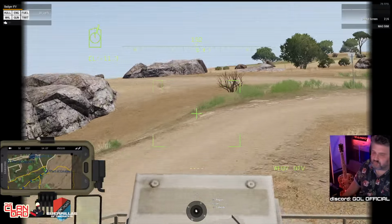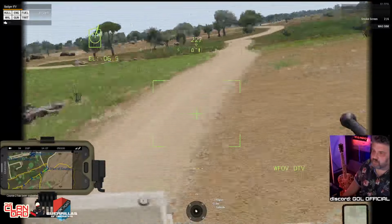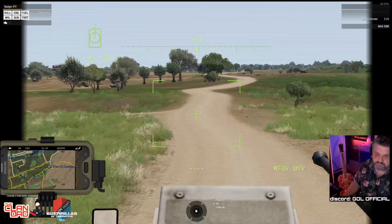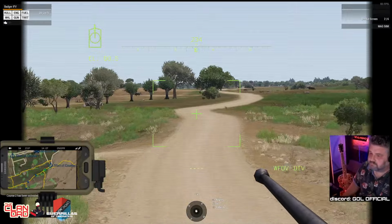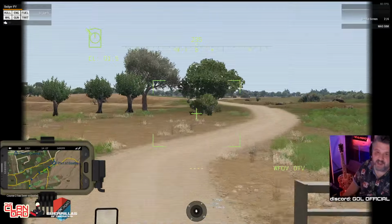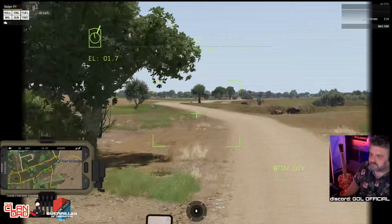We're taking a right here. Crew, all crew must be turned in. I am. Speed. Keep it at 5-0 for now. Remember, stay along this road.